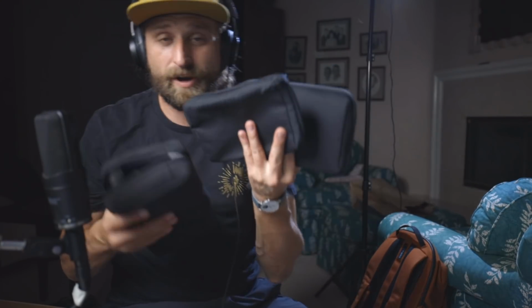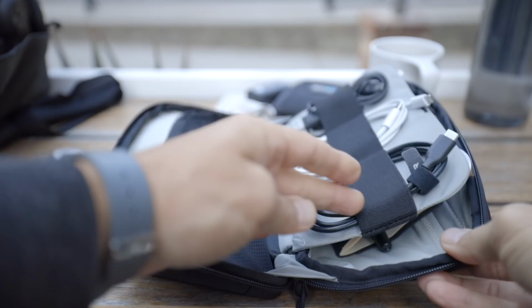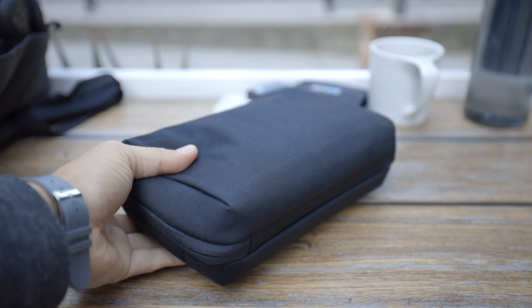And then there are the organizer pouches, okay? Three options to choose from. They're quite interesting. I think they're great options. We'll go into depth on these shortly.